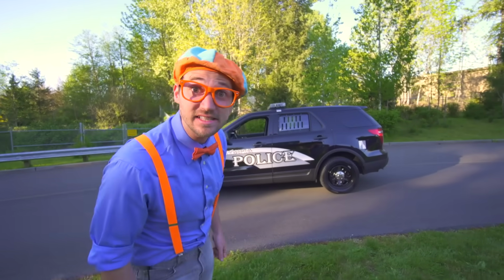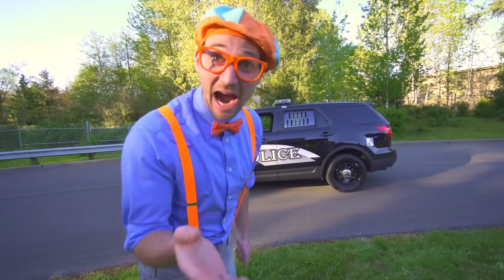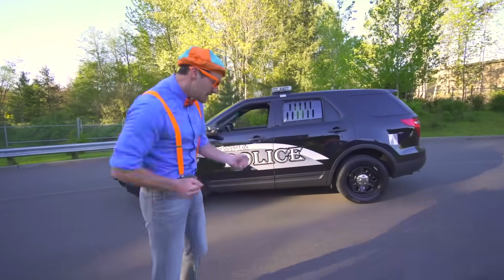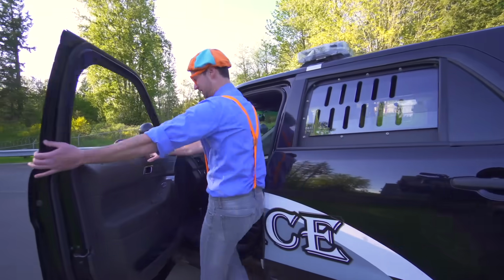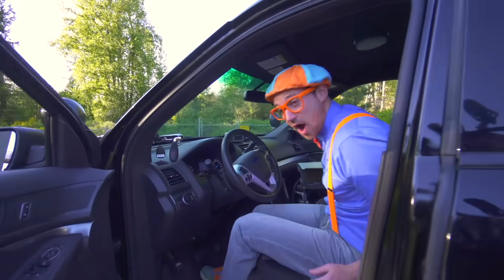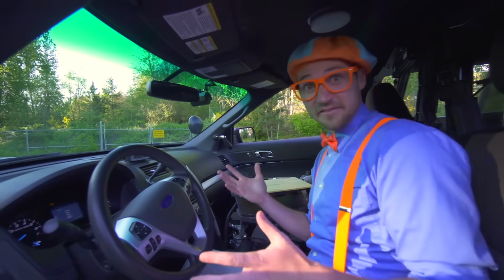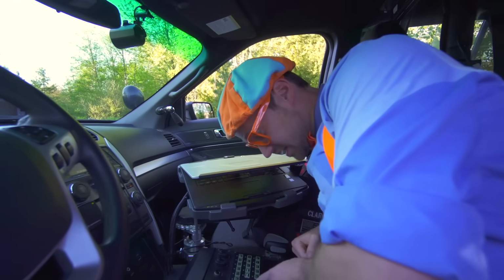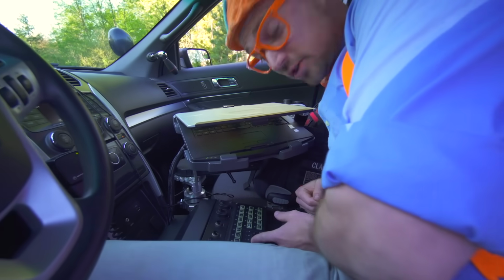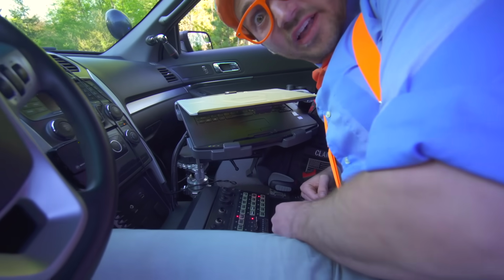Hey! Will you look inside the police vehicle with me? Yeah, come on. Wow. Now we're inside the vehicle. Look at this. Look at the switch. Do you see it? I'm gonna push it all the way to the right. And those are the lights.